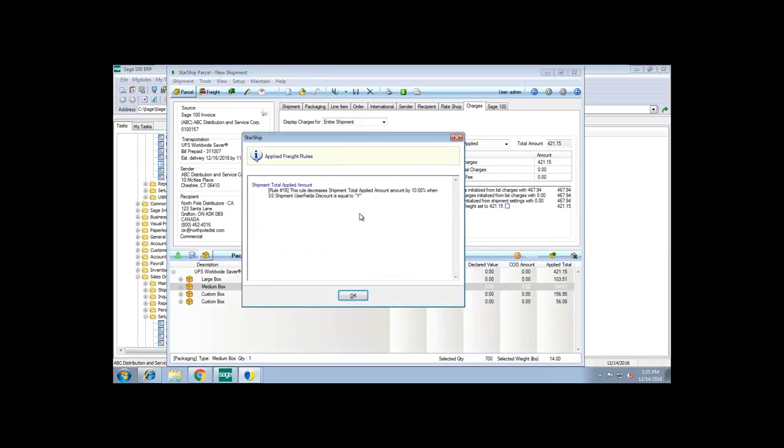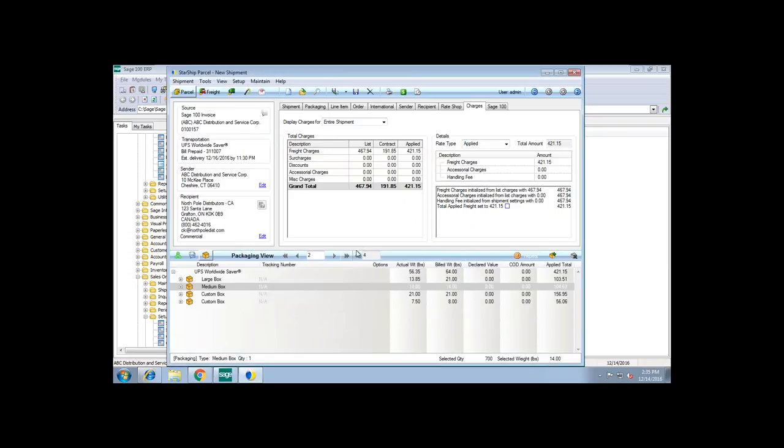Okay, freight rules can be min-maxes, flat rate, percentages, and again, you can use user-defined fields. We can go all the way down to line item detail to trigger these rules. You know, so maybe if you have an oversized item, you can create a rule that says, hey, anytime item 123 is on an order, automatically add $20 because it's an oversized item.